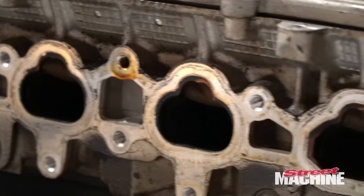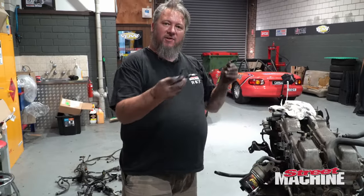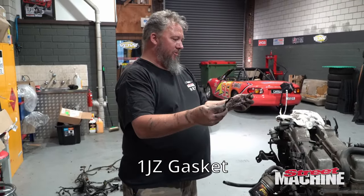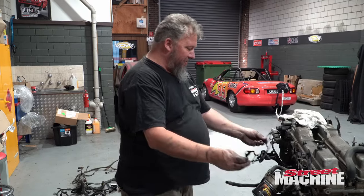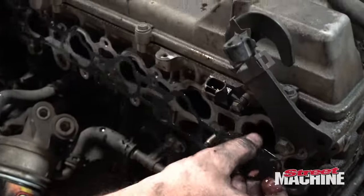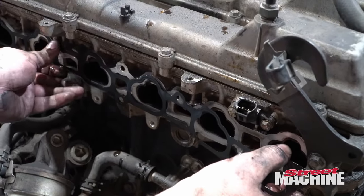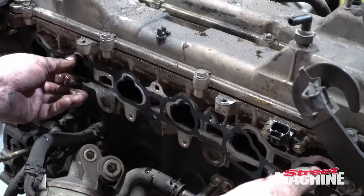Wow. If you're just looking by eye, you'd go, wow, that gasket is pretty much the same. But when you actually lay it on there, it is just not even close. It's all over the shop. It's not even close to matching.